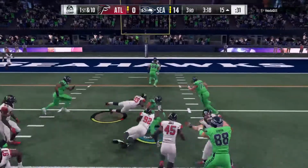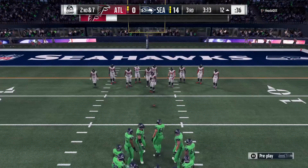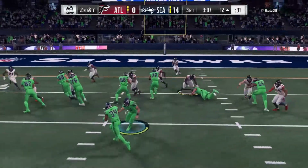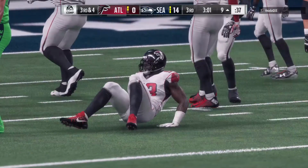20th carry for Thomas Rawls. He takes us down to about the 12 for a gain of 3. Third quarter and you've got the lead. You're not ready to go into that 4-minute offense to close the game out, but a running game can really benefit your team right now. They stay on the ground. Rawls again. He'll get this down inside the 10 for a pickup of about 3.